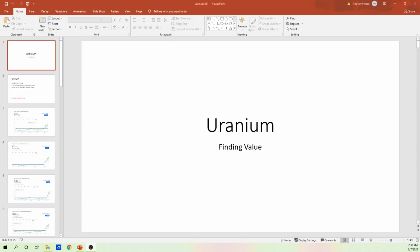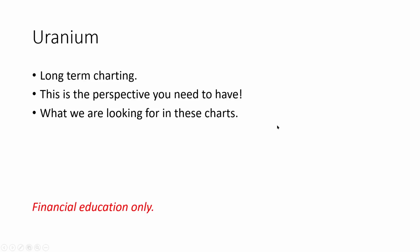This is uranium. This is just technical analysis. We're doing long-term charting here. This is the perspective that I think you need to have, a long-term view. And these are going to be things that we're probably going to trade for many years, not months or weeks. You can be successful trading these on a week to month basis, but I'm looking at it from a 2-year, 5-year, 10-year hold.